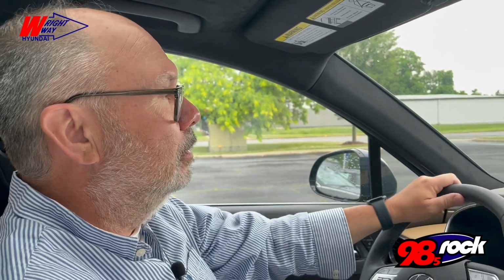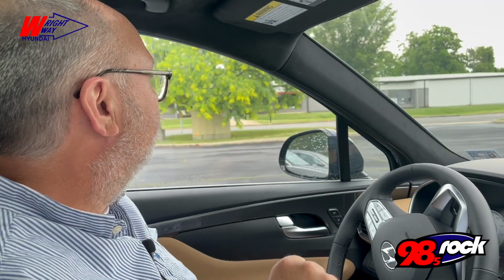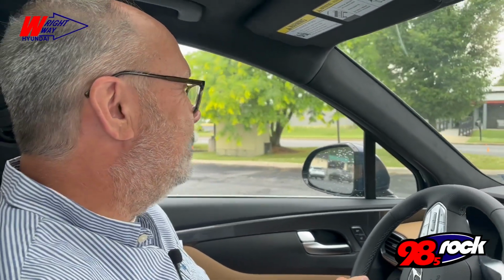That comes with America's best warranty that we've talked about over and over again from Hyundai. I'm not going to spend too much time talking about the interior comfort, creature comfort, because we just went through that. I'm going to put it in drive and see this 2.5 liter Turbo 4 gets us out on the road. Rob Hansen, our friend here at the dealership, said, yeah, try it out. It's got a lot of zip to it.